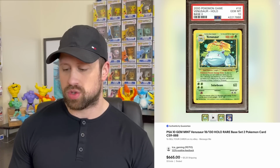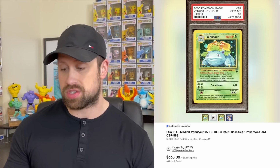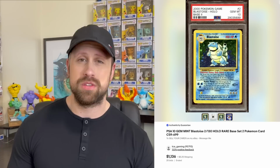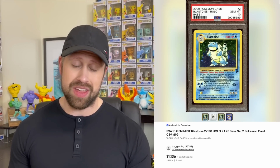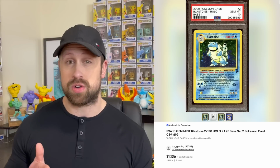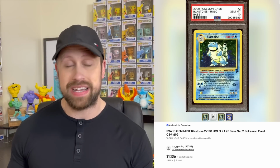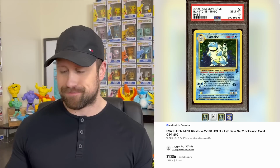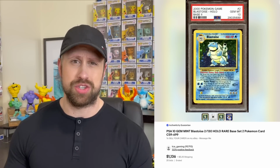The Venusaur sold for $665, while the Blastoise here sold for $1,136. So what do y'all think of Base 2? I think there's a lot of underrated aspects to it, especially with these holos. These are fairly low pop PSA 10 holos going for some pretty affordable prices. I don't know. Let me know what y'all think of Base 2 in the comments below.